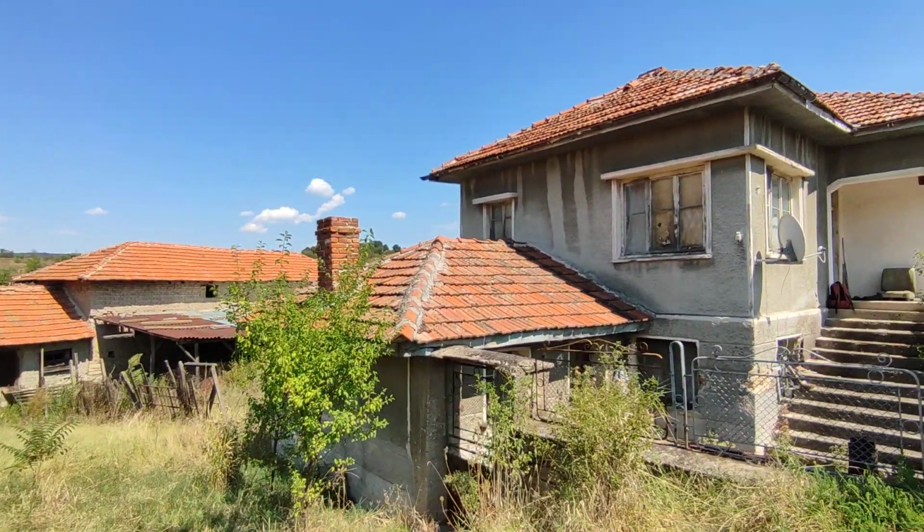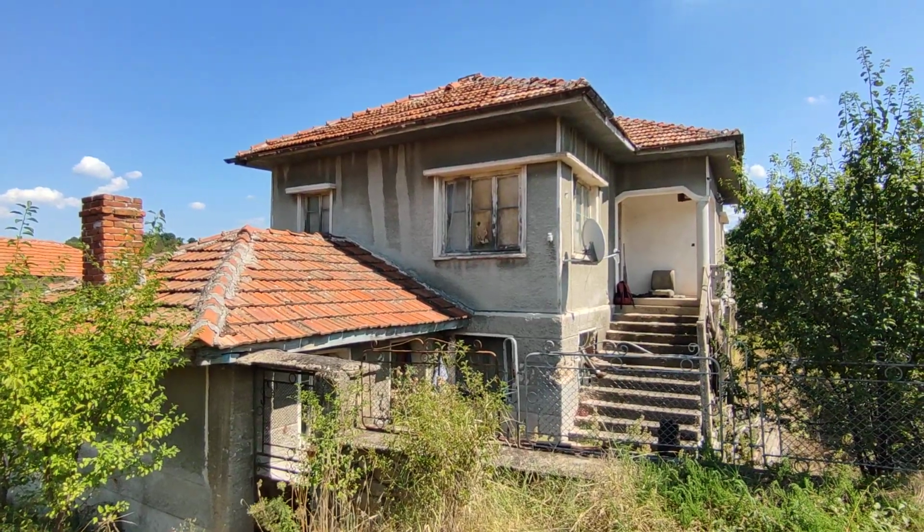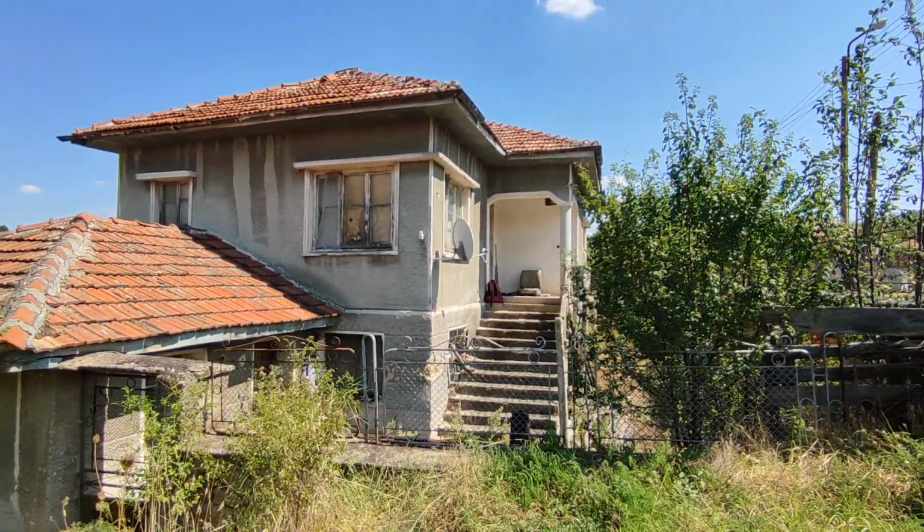Now this is a really nice up and coming village. There's not many of these derelict houses around, and it has been pushing up the prices around here.